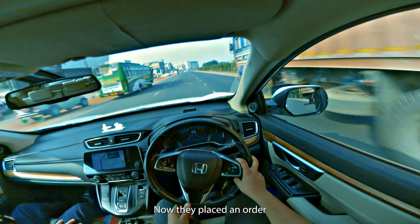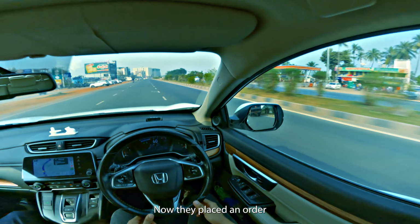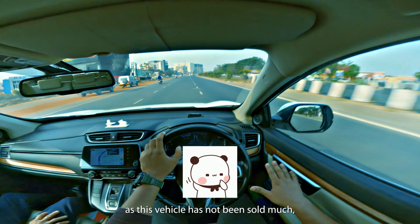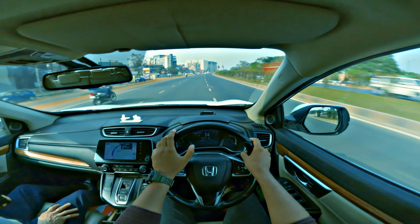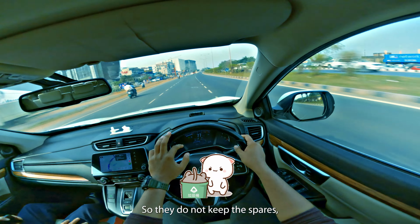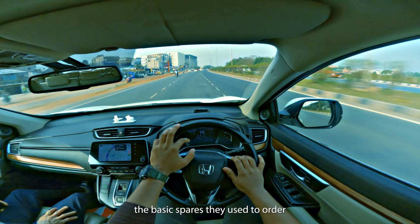Anyways, now they placed an order and they have the same problem, as this vehicle has not been sold much in the Indian market, so they do not keep the spares, even the bare minimum, the basic spares they used to order on demand.